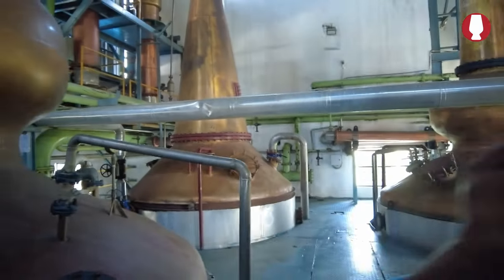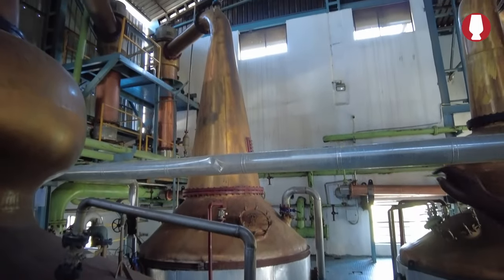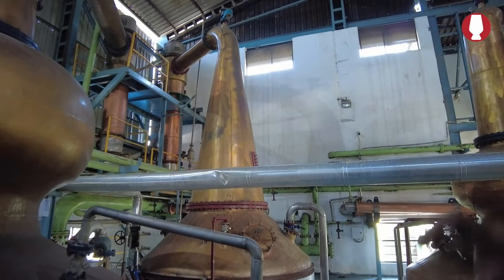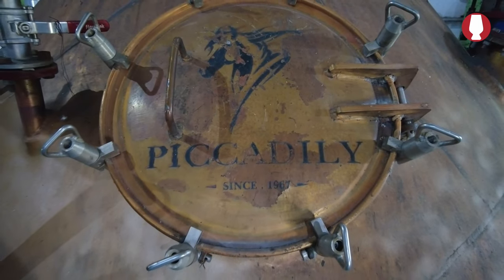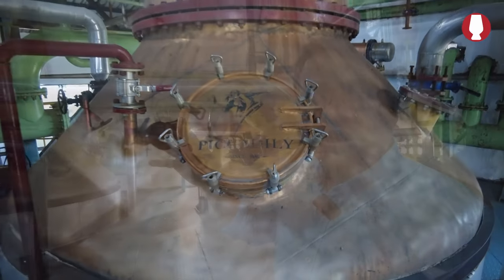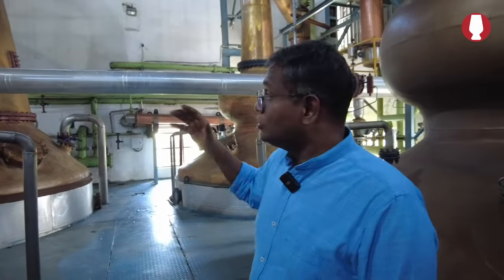I have a question. The three spirit stills are the same design, this one is completely different. Different, yes. These stills are identical to each other, and this one was added later, after Surender came in, and he wanted to make some minor adjustments to the still to see what kind of profile of the liquid comes out. So those are the new babies in this house. That's why you see a different style and design to it.